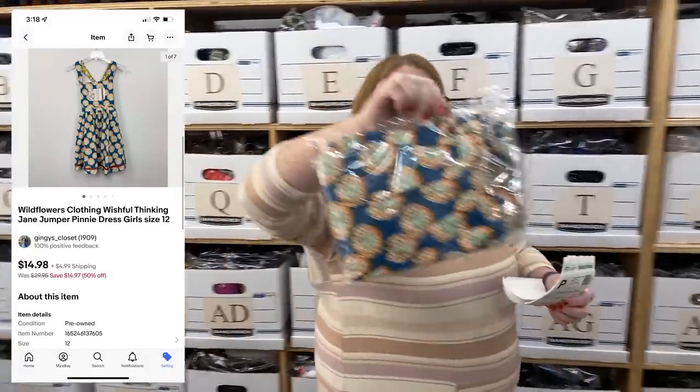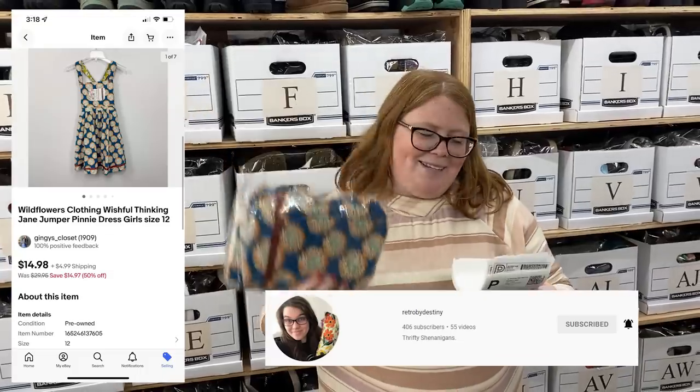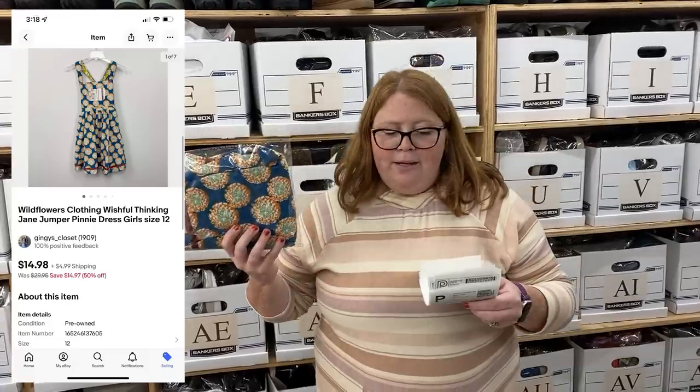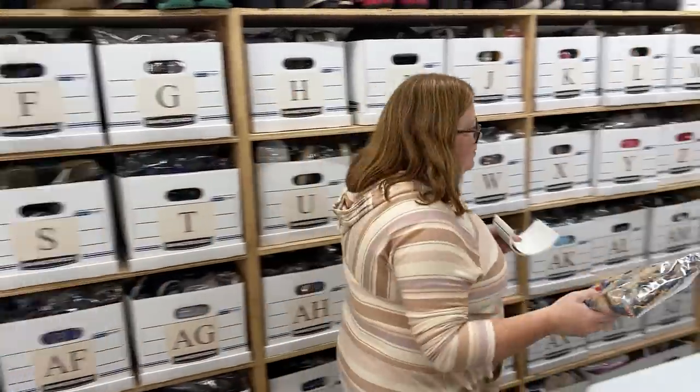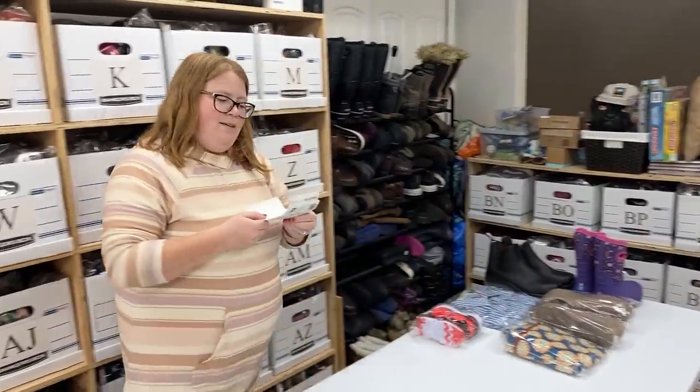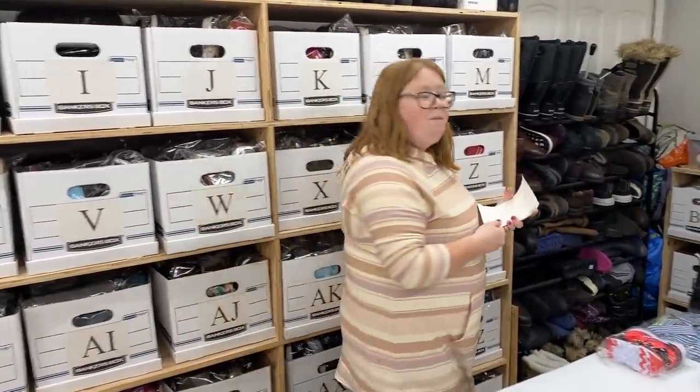All right. So this Wildflowers penny dress I got from Destiny when we did a swap box. Shout out, Destiny. Thank you again. So no cost of goods to me at this point. Sold for $14.98 plus shipping. Awesome. Destiny, thank you so much for that. It was super fun. Like she said, she'd want to do it again someday.